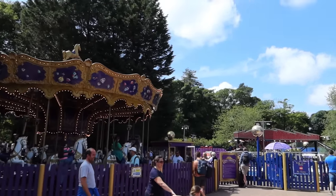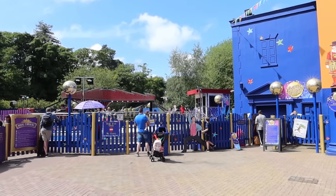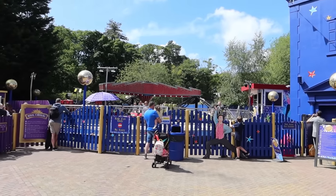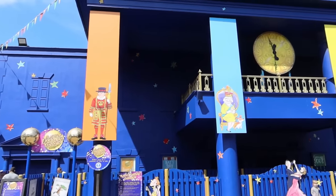Of course, you've got the carousel down here. Flavio's still going, one of the temporary rides. This looks the best out of the four, though, because of course, it's themed into the area. I like how the staff member's got a nice Alton Towers brolly just there as well. Yeah, really nice and warm.